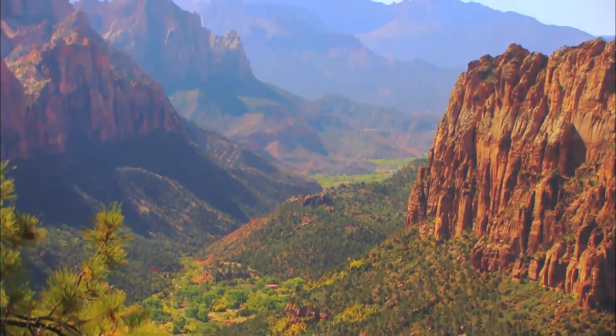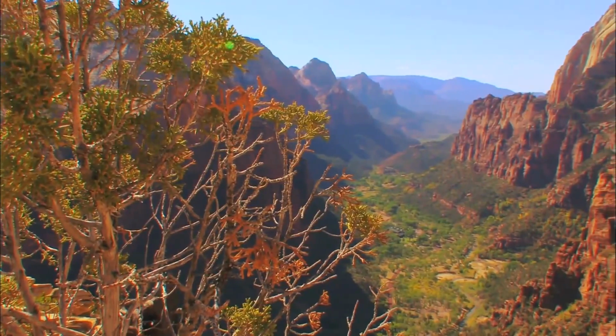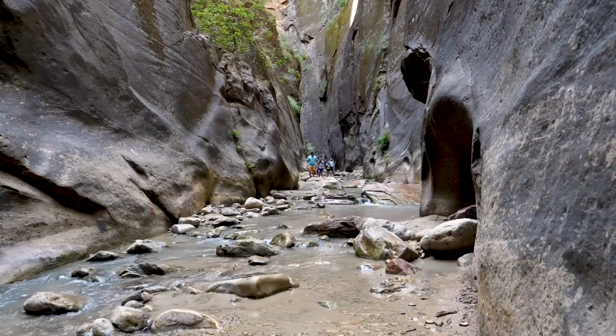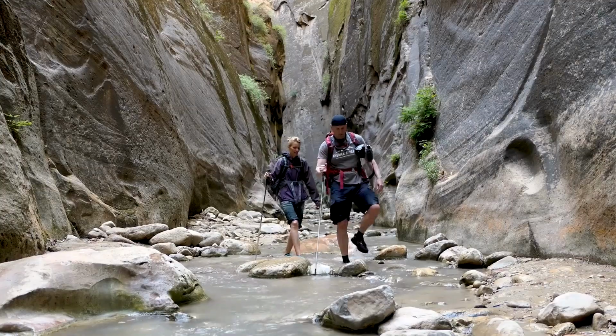If you choose to go off trail and further up the river, make sure to take care of yourself. It's usually safe, but because of rain upstream, it's possible for the area to flood. This is called the Narrows for a reason. And people have been killed by flash flooding when you go further up in the narrow canyon.